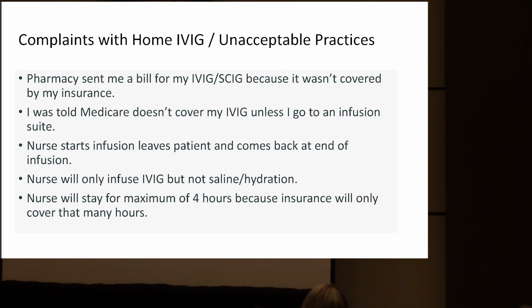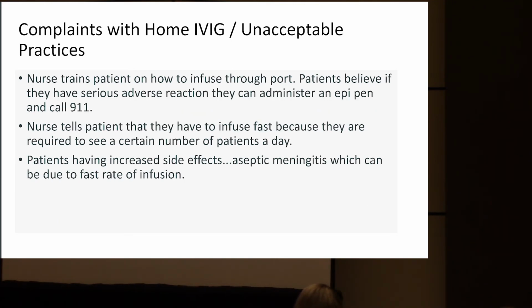That's one that really bothers me, right? So my saying is we're going to do it right or we're not going to do it at all. If we feel like it's going to take extra time, we're going to get hours authorized to do that. But if we don't get the authorization from the insurance, that patient's not treated any differently from anybody else. The idea is, what rate do you tolerate it at? What's going to work best for you as an individual. So insurance should not be dictating clinical care. These are some of the more severe ones.